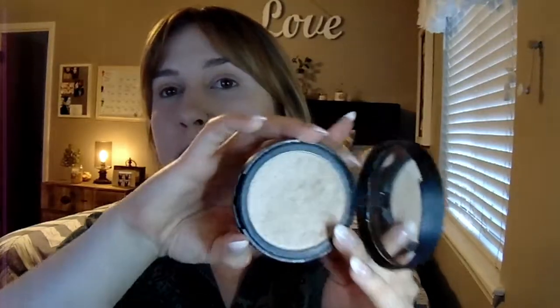Highlight time. So this video, I'm gonna use the e.l.f. highlighting powder in Starlight Glow. And they have a few different colors. We use the Wet n Wild setting spray. This one's a little bit cheaper than the Milani one.